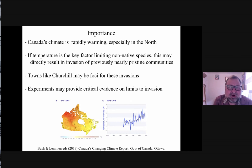Canada's climate is rapidly warming, especially in the north. So again, here are just predictions for winter temperatures for northern Canada. There's already a lot of warming going on in the Northwest. We're expecting to see very rapid warming in the Hudson Bay area in the next few decades. Our original hypothesis was temperature might be the limiting factor for these plants. And if it's as simple as that, then it may be that as the temperature increases, all these plants that are currently restricted very much to inhabited areas may wind up invading these currently pristine tundra and boreal habitats.